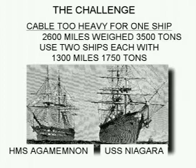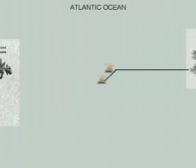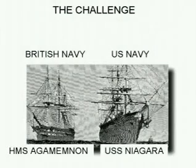The 2,600 miles of cable weighed 3,500 tons and was much too heavy for one ship to carry. Two ships, each carrying half the cable, were to be used to lay the cable. They would both start in Ireland, and when one ship was empty, the cable would be spliced, and a second ship would continue on to Newfoundland. The U.S. Navy provided the USS Niagara along with its support ships, and the British Navy provided the HMS Agamemnon along with her support ships. The crews were all Navy personnel, supported by civilians for the actual laying of the cable.